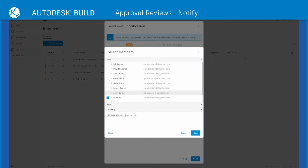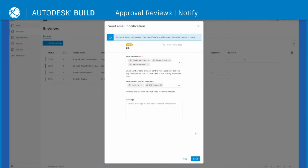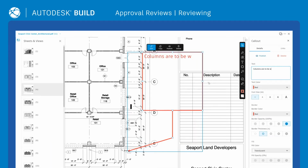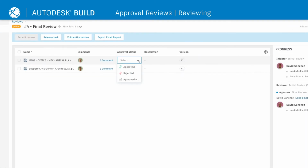Users can choose to notify reviewers and other project members with an email message to keep all stakeholders in the loop. When approving, reviewers can choose to add comments and markups and select the approval status.